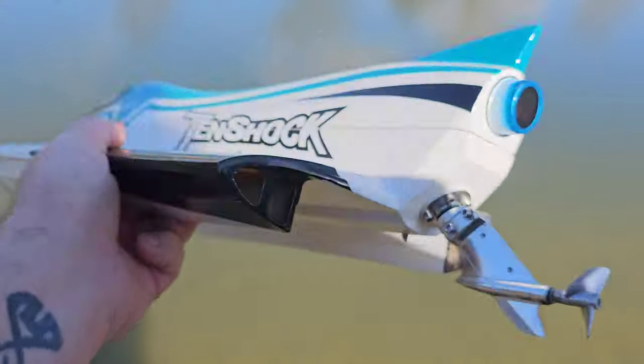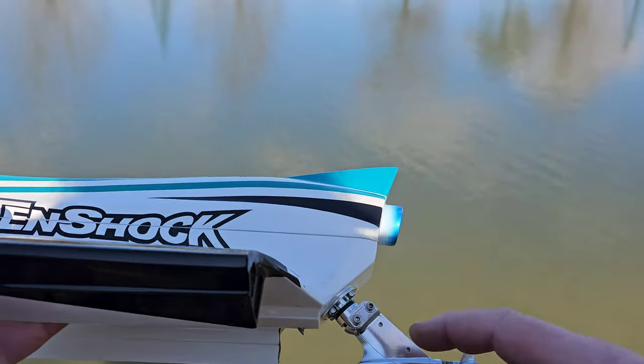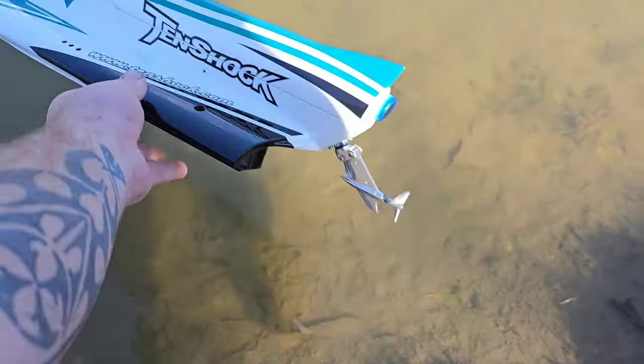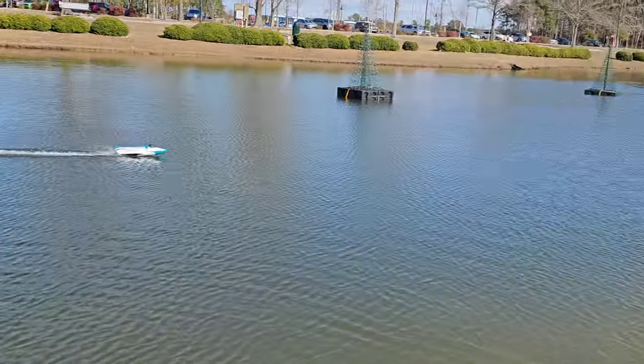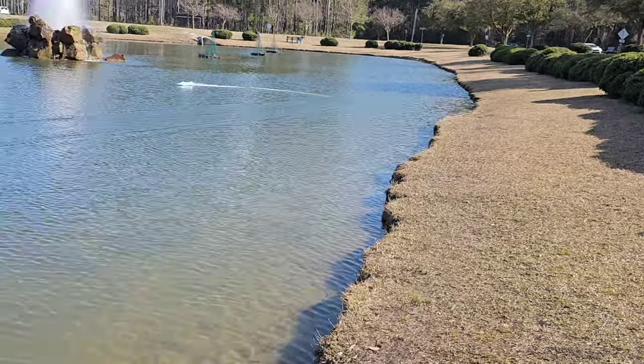Pretty slick little outboard. It does have some adjustability, positive and negative. I'm running it at, well, just the way I got it, at its neutral position. Okay, so the steering trim needs to go to the right. Get her tracking straight. Man, that thing's pretty on the water.